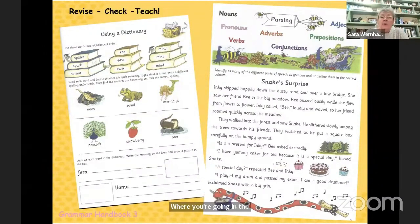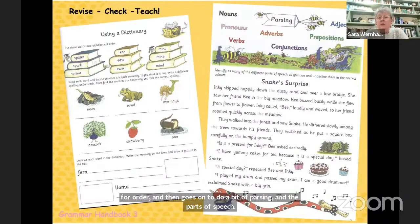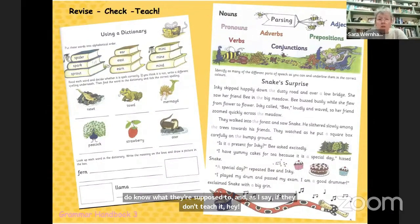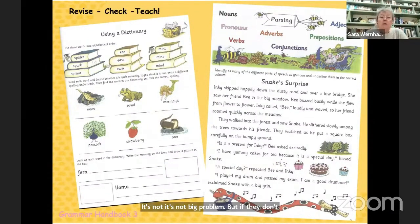In the grammar handbooks, the first few lessons always revise what the children should know or what you want them to know. So in Grammar 3, it starts off about using a dictionary and noun order, and then goes on to do a bit of parsing and the parts of speech. So by using these sheets, you can assess your children and check that they do know what they're supposed to. And as I say, if they don't, teach it. Okay, it's not a big problem, but it just gives you the opportunity to do so.